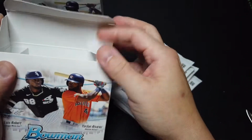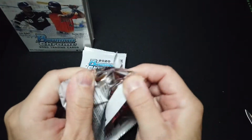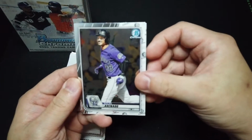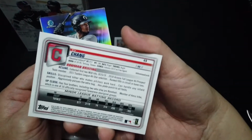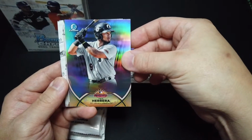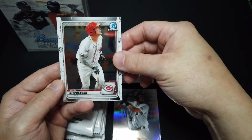All right, let's go right into it. First pack. Arenado, Yu Chang, a player from Taiwan. Very nice. Herrera from Arizona League. Nice insert. McKenzie and Stephenson.